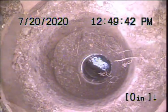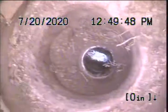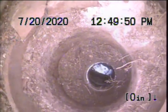Today I'm at 25565 East Bright Avenue in Welch's. I'm located in the front yard near the foundation. We got a 3-inch ABS two-way clean out. This is going to be my point of access.